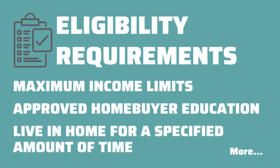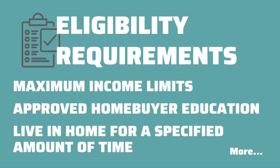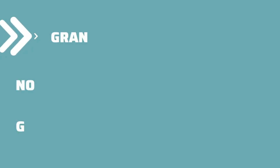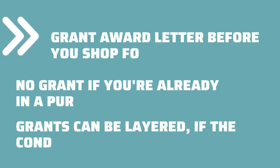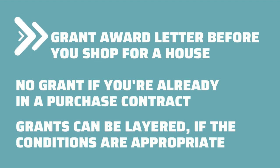All grants have specific requirements, including maximum income limits. These limits are not negotiable and are usually tied to a federal guideline that cannot be changed. All grants require that the homebuyer take an approved homebuyer education course and make a commitment to remain in the home for a certain period of time. You must have a grant award letter from the provider before you go house shopping. You cannot receive a grant if you are already in a purchase contract.